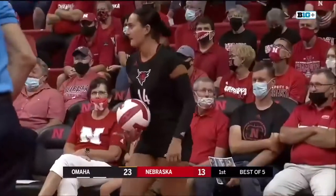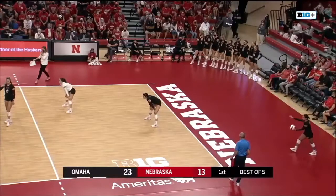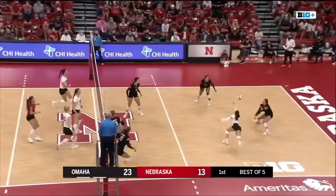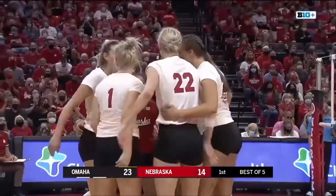One of the keys was just take care of your side of the net for the Huskers, and they're not doing that right now. Attacking errors are adding up, service errors are adding up, and passing's breaking down. Kubik bad pass, right side roll shot. Krause, it falls. 23-14 UNO.